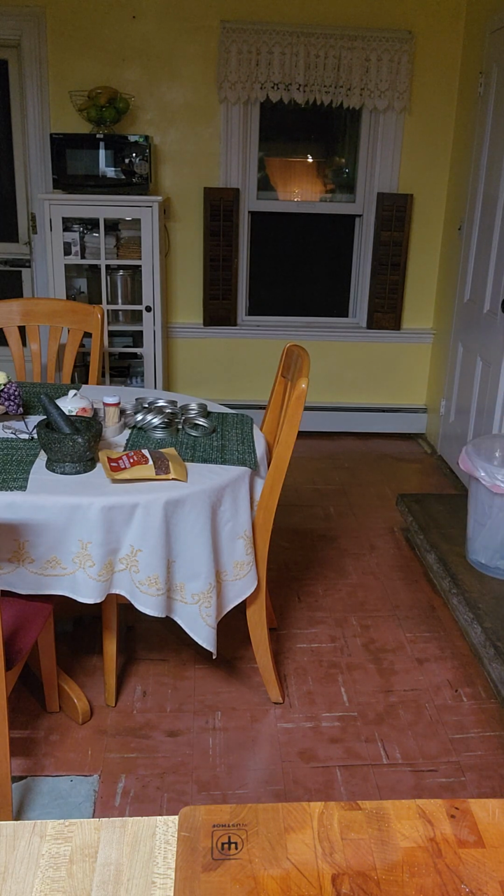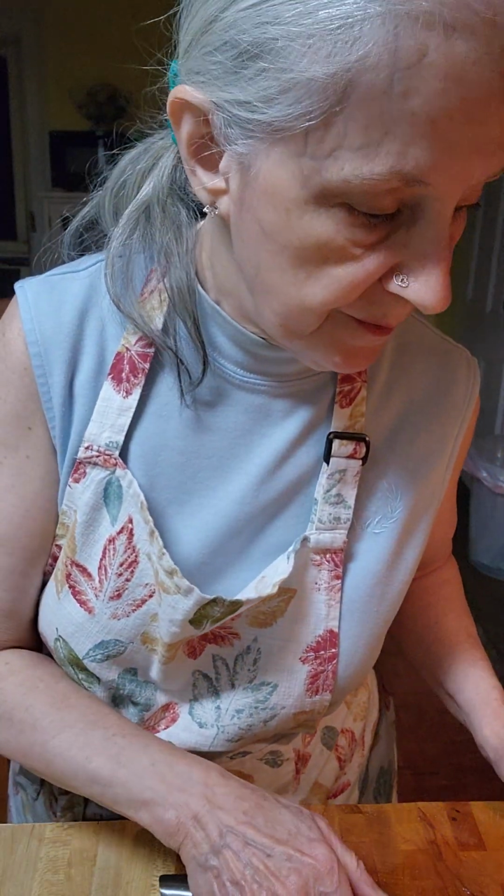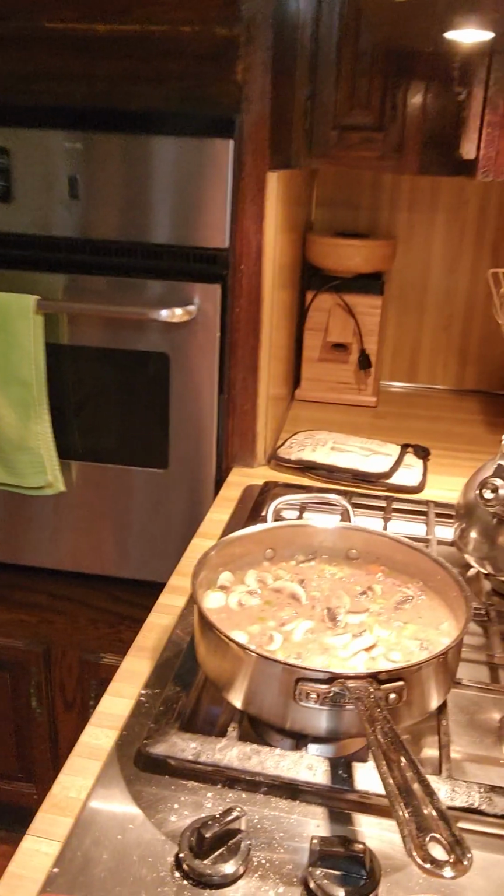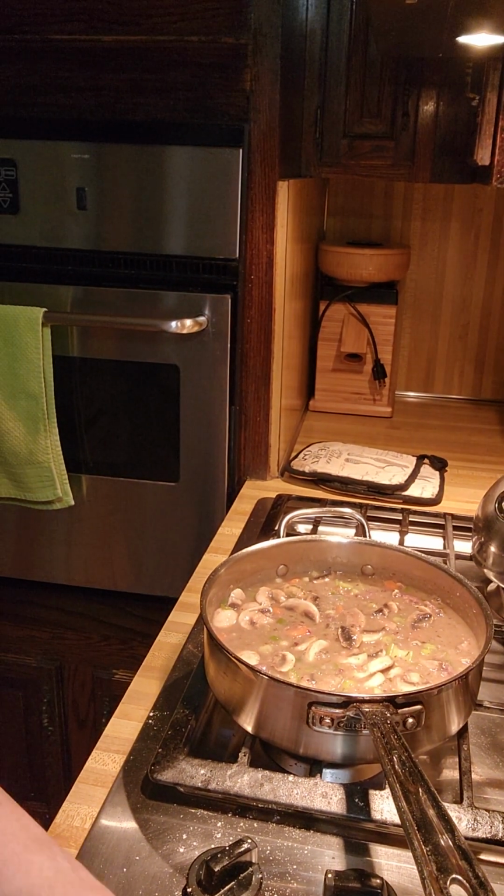Now, I have to taste this. Give me a minute, and then I'll turn you around. I knew I was chopping, and I didn't want to do it in the back. But here's the dish so far that I'm putting together.